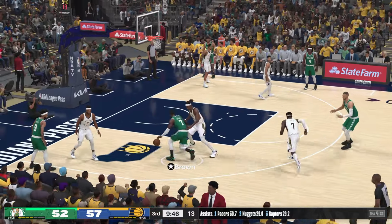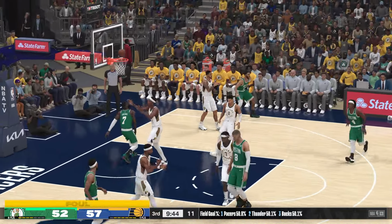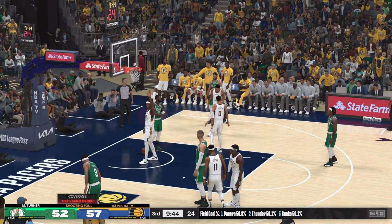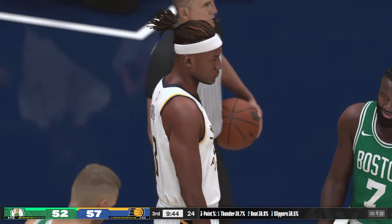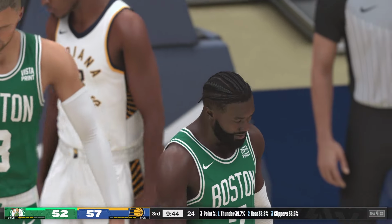Brown against Hield. Oh, and he got fouled on his way up. He'll head to the line to shoot 2. First personal foul. Well, Doris, when he's off the court, Jaylen Brown is an outspoken advocate for education.